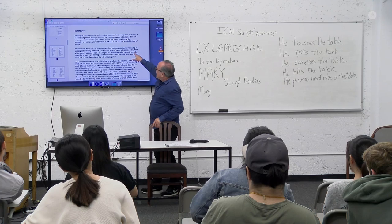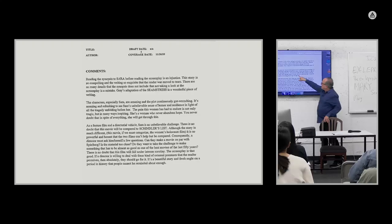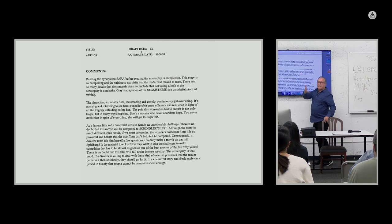The characters, especially Sarah, are amazing, and the plot continuously gut-wrenching. I'm not a big fan of this word here, are amazing. Amazing to you and amazing to me are two different things. Hopefully the writer will start to get into the detail.